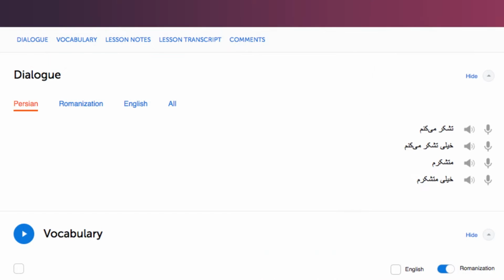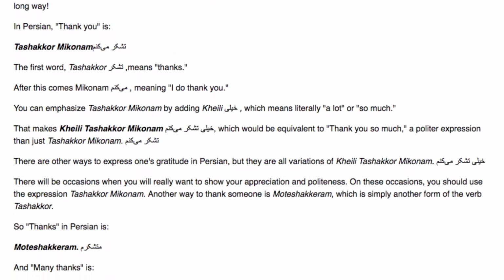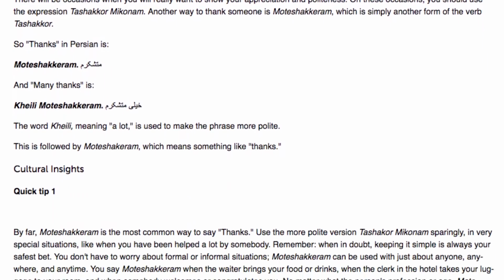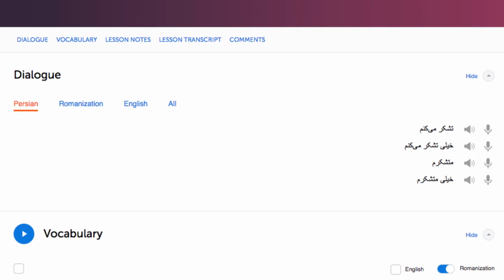In every lesson, you learn a conversation. Then, our teachers break down every word and grammar rule. So you're actually learning grammar rules in the context of conversations, and you can easily see how they're used. Once you're done, review the conversation again and again to remember what you've learned.